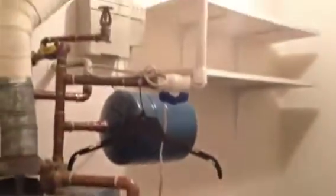We've got a laundry area. Laundry hookups are there. Gas and electric. If you have a gas or electric dryer, this house is compatible with both.